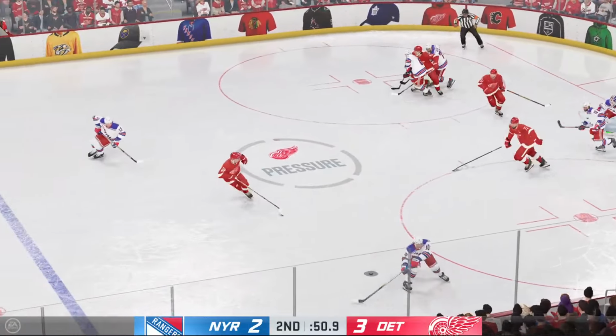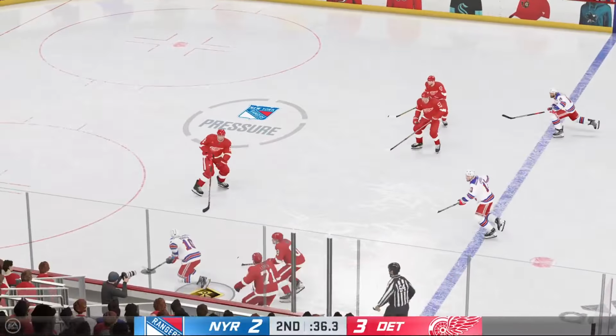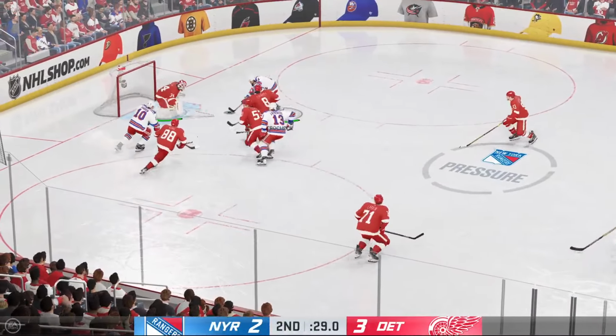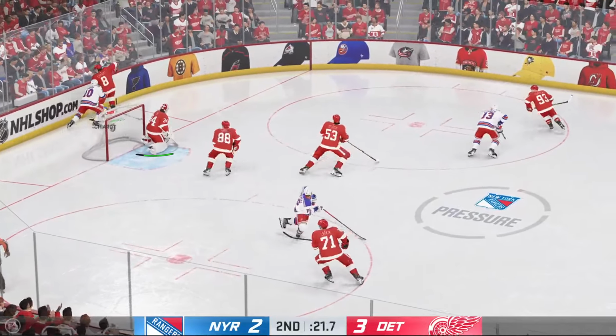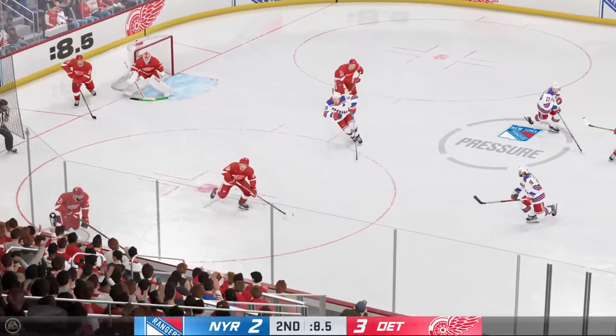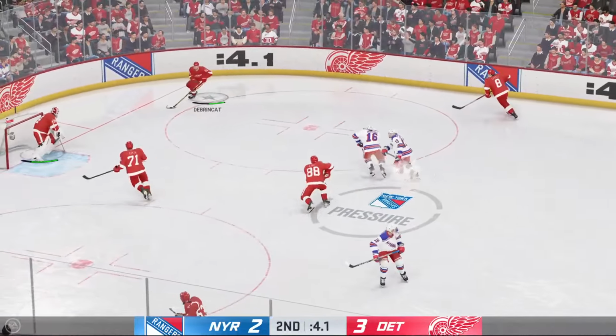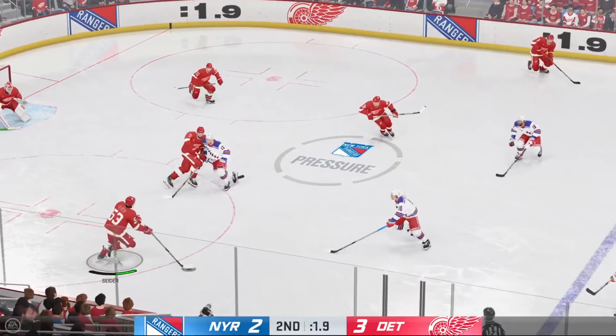Puck knocked loose after that hit. New York's got it against the boards. He grabs the puck here at the point. And the poke check. Oh, smart play. Puck battle along the boards. And he feeds it down to DeBrincat. Looks to make a play over to Seider.